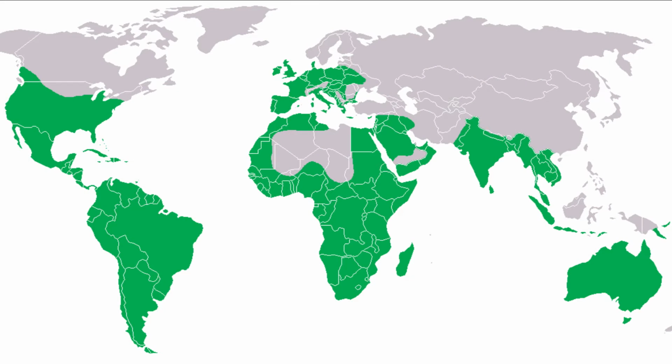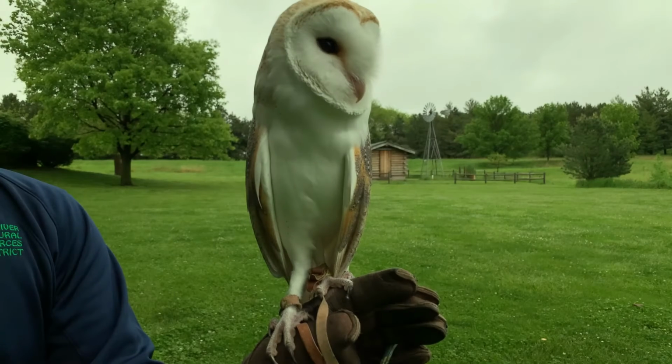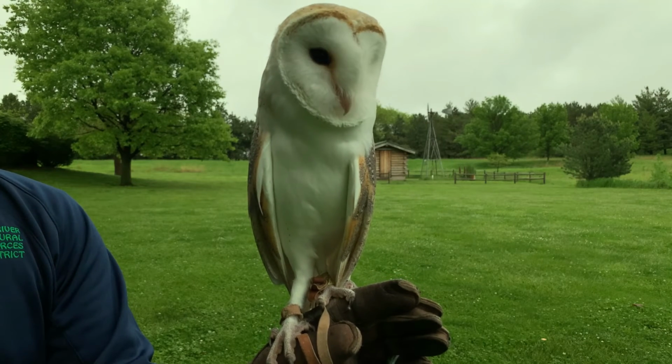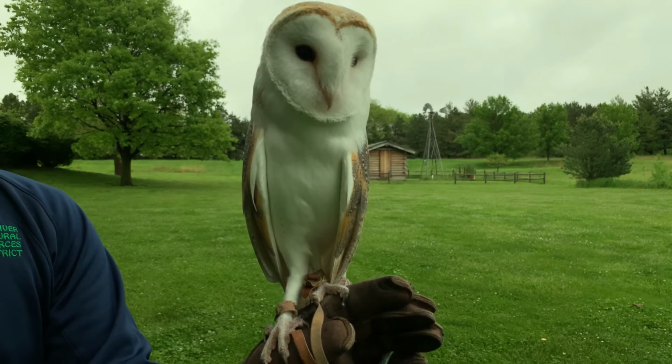Barn owls are found almost worldwide and are arguably the most widely dispersed bird on Earth. They are found in North, Central, and South America, as well as Asia, Europe, Africa, and Australia. They've gathered many names such as monkey-faced owl, ghost owl, church owl, death owl, hissing owl, and many more.